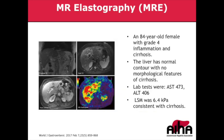Here you have an MR elastography. Strangely enough, this patient with biopsy-proven cirrhosis had a normal-appearing liver on the MRI, high enzymes, and the stiffness was 6.4 kilopascals. For FibroScan, that's normal, but for an MRI, you have to multiply it 3 times to make it equal to FibroScan, so it's probably around 20. And I'm not sure of that 20 kilopascals, how much of it is related to inflammation here. So this information is out there, it's new, people are struggling to understand how do we use this technology.